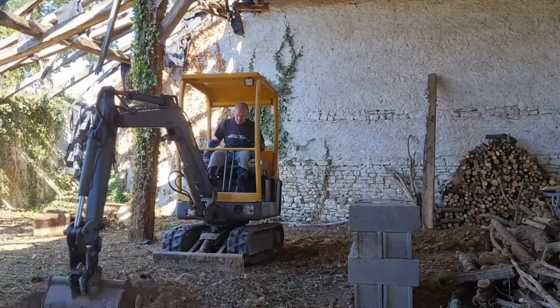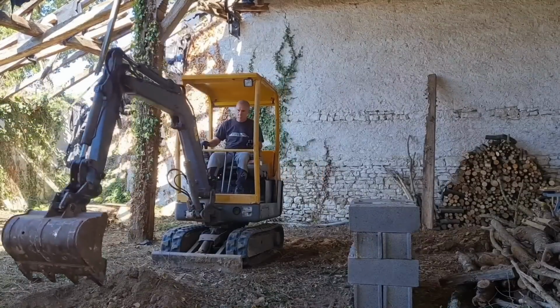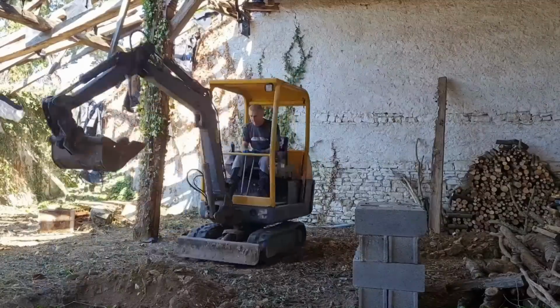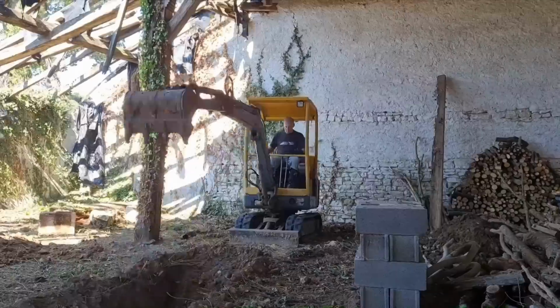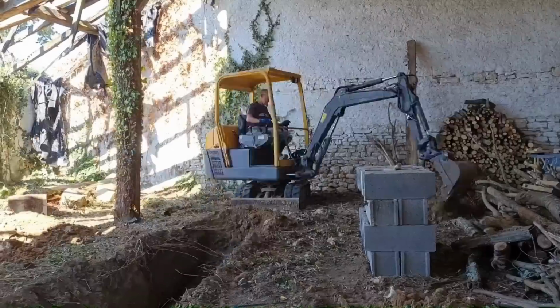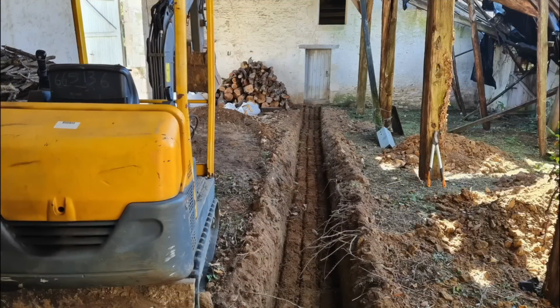This is the first time I've ever dug a trench with a digger, so this should be interesting. Well, I have to say, I'm actually quite proud about that. Pretty good and totally straight.